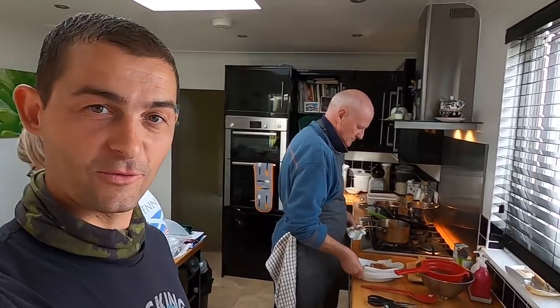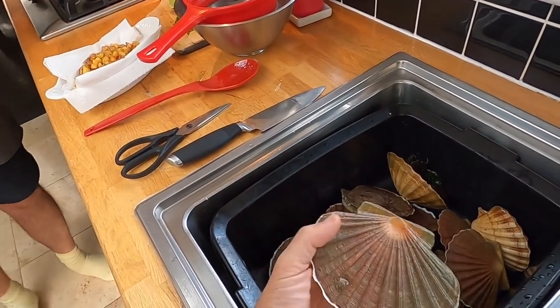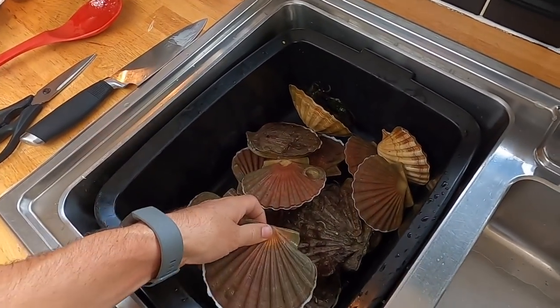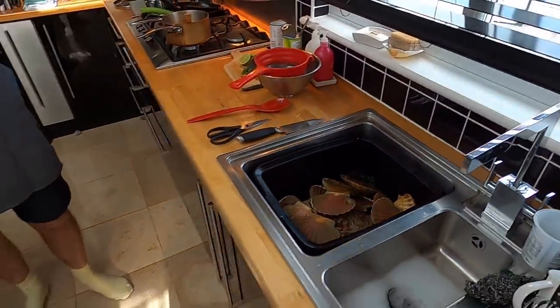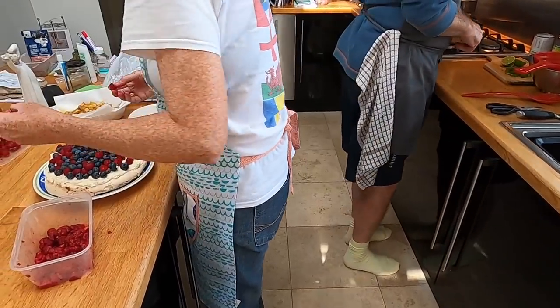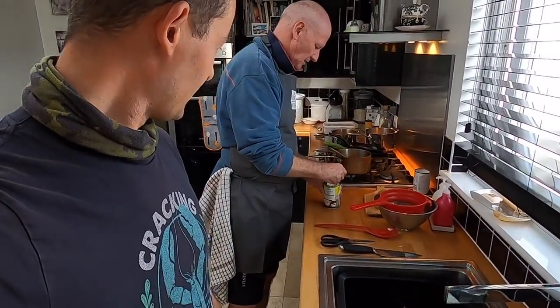Right, it is a more suitable hour of the day. We are in Spargos Kitchen, and I have the, God, that is a lovely size scallop, that one. We have the scallops that I foraged up last night on the shore. We also have dessert in the making, an incredible pavlova to look forward to for dessert. And I will just pass you over to Jim, and he'll tell you what we're going to do with the scallops.